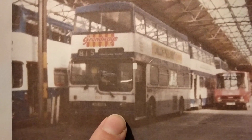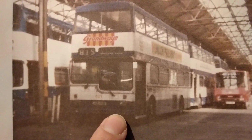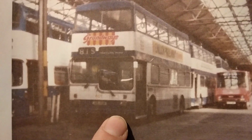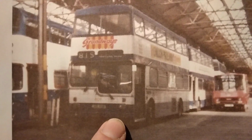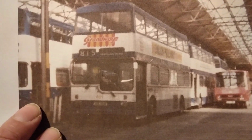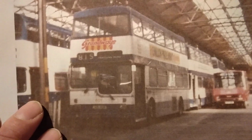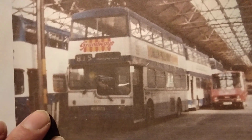It's a terribly grainy shot. I'm sorry about that. I did have a very basic 135 camera back then, which took rather dodgy shots, as you can see. Next to it is one of the Atlanteans they bought from West Yorkshire Passenger Transport Executive for the schools contracts. They were long wheelbase, so they had more seats than the native ones.